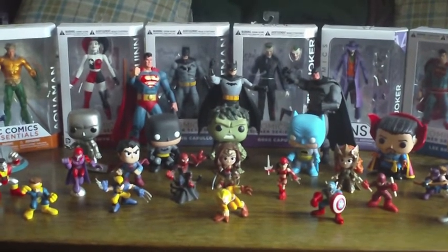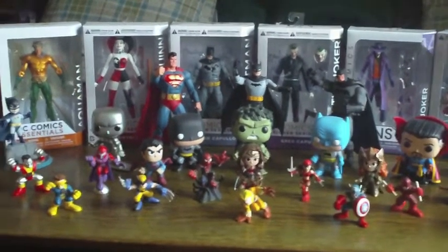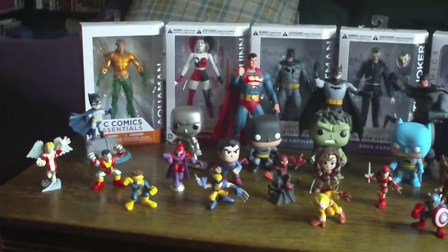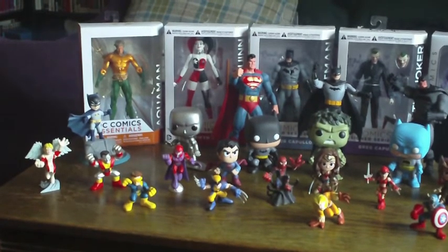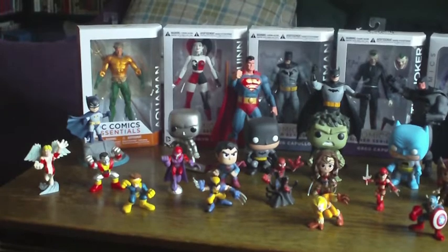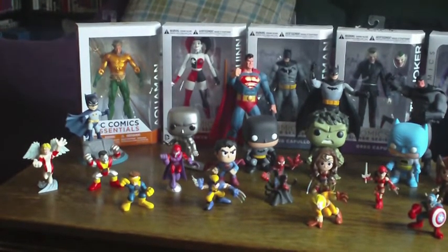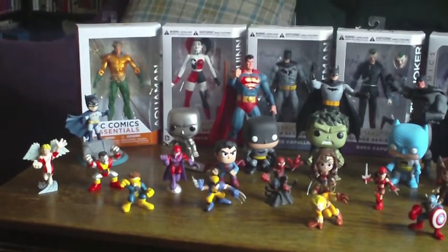Let's kick off with the front row, because that's basically where all this began, with this front row of, I think they were called mini Marvels. Obviously the articulation on these is not very good, there's not a lot of it. Hands, arms, perhaps a head, but for the most part they're quite static in their poses.